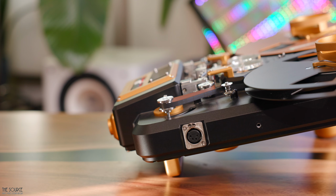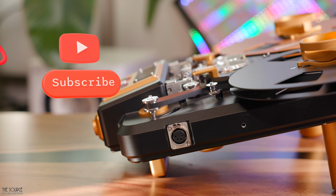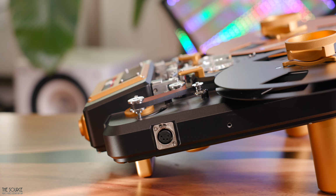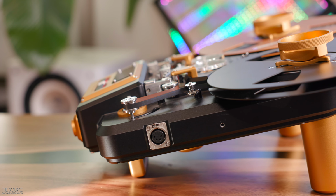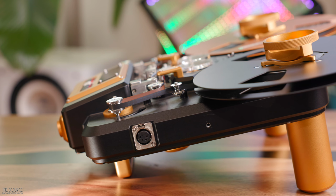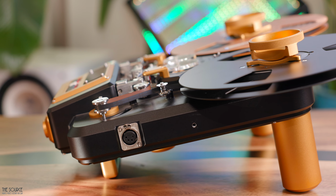On the side of the TRX, there is a 4-pin external VU meter XLR port. A few other notable things I should mention are two of the stands that the TRX sits on, which serve a dual purpose, housing the reel motors and the bar underneath the TRX, which also doubles as a carry handle. You can purchase a matching stand for the player for an additional $9,000.